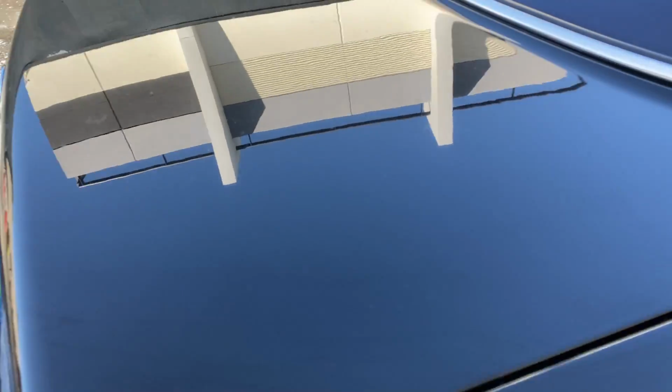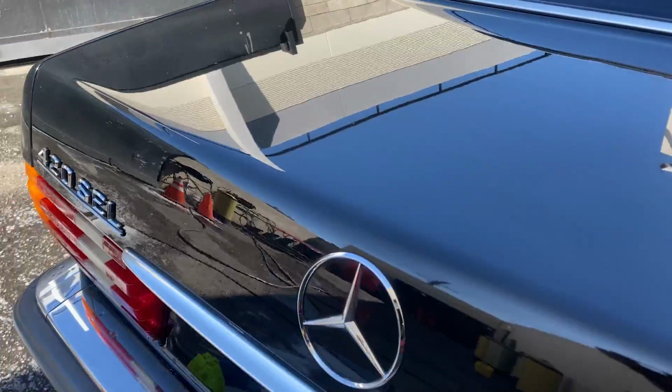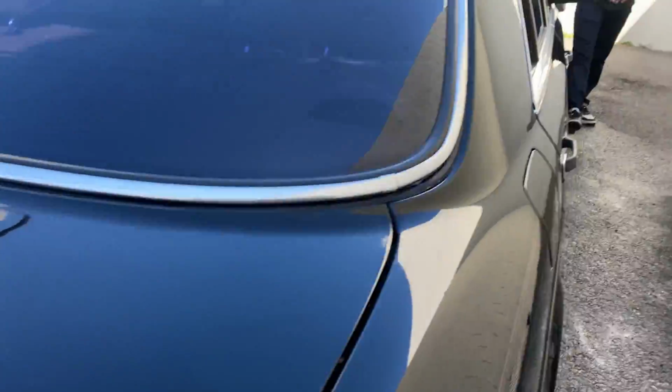Jason, this is the hood over here. Wow, look at the difference of the trunk. It's like black again, and it's shiny. Compared to those cheetah marks, I think this is a great job.